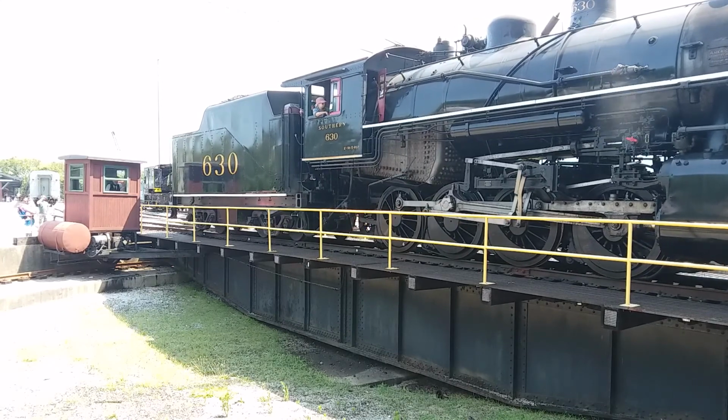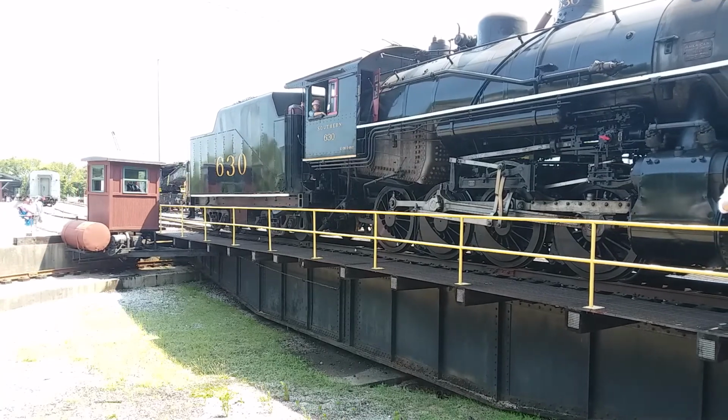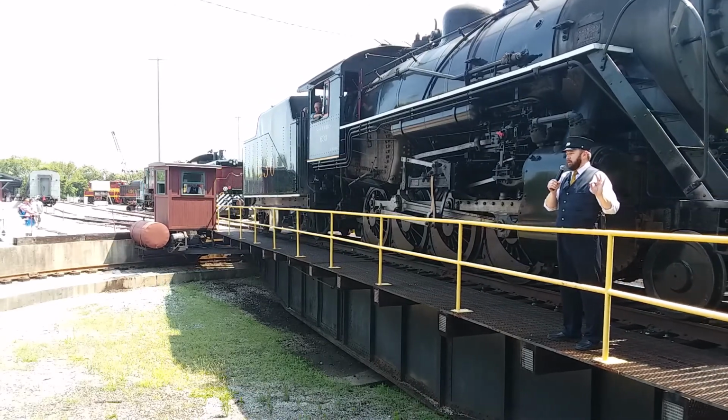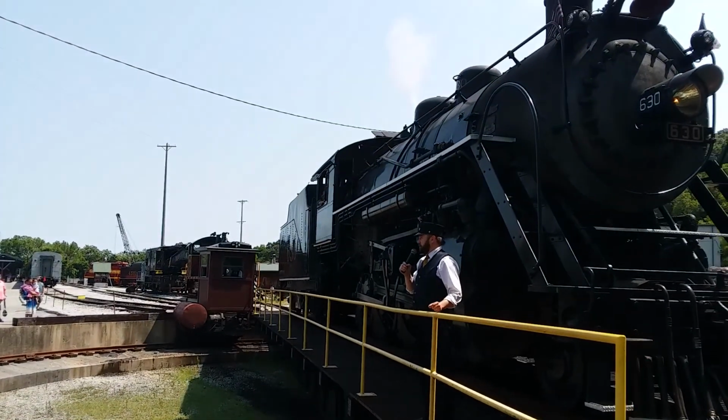Ladies and gentlemen, locomotive 630, Southern Railway. Built as a K class, later as a KS1 class, when it was rebuilt about 1916 or so. What's significant about this locomotive? First, we're going to cover a few things. The wheel arrangement on this locomotive is that of a 2-8-0.